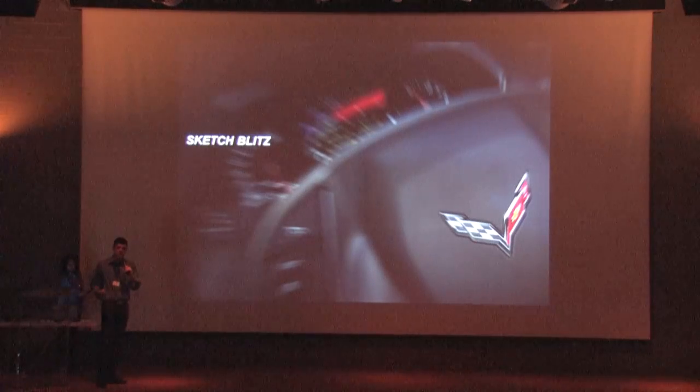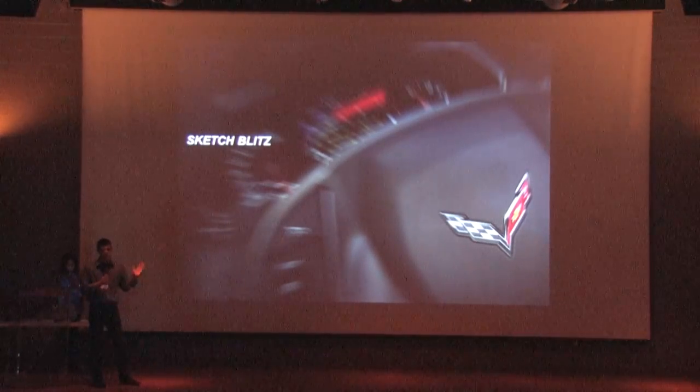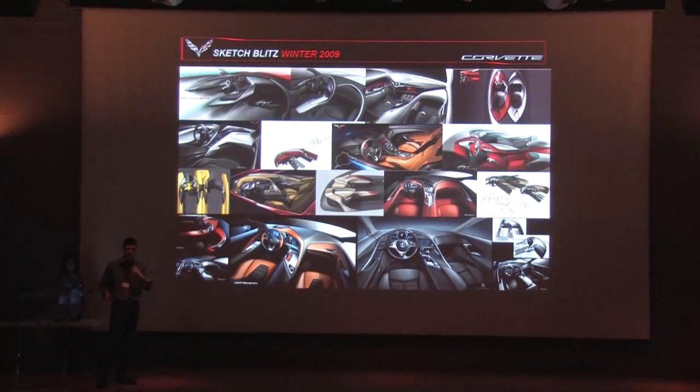So with that in mind, we started a sketch blitz, and we asked for help from all of GM's design studios all around the world. Everywhere from Germany to South Korea to Sao Paulo, of course Detroit, Los Angeles. And when you ask designers, hey, we'd like you to sketch a Corvette, you get a lot of sketches. We got literally hundreds of sketches pouring in from all over the world.